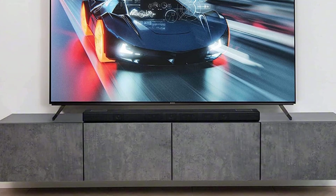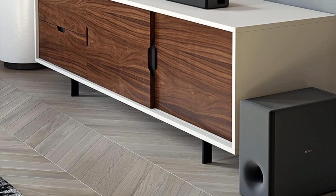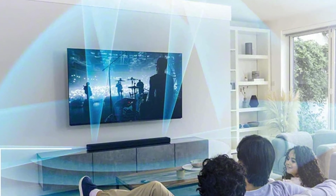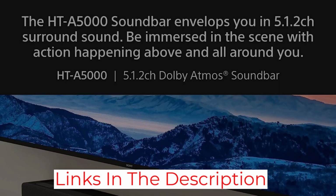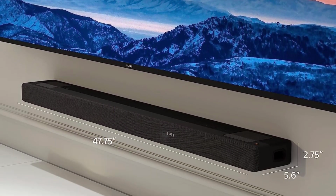You get the same sound enhancement features, including Sony's sound field optimization room correction feature. Like its premium cousin, it also supports Dolby Digital and Dolby Atmos content. A standalone soundbar like this is a great alternative if you have limited space in your setup. That said, if you use the soundbar independently, there are some trade-offs in the sound.